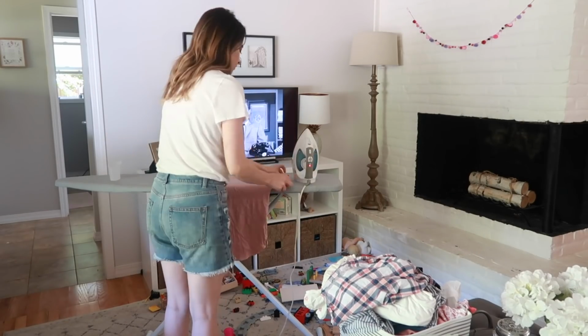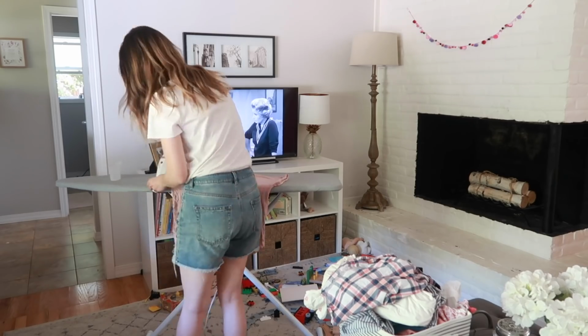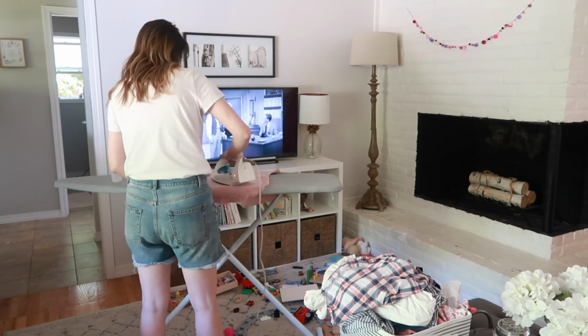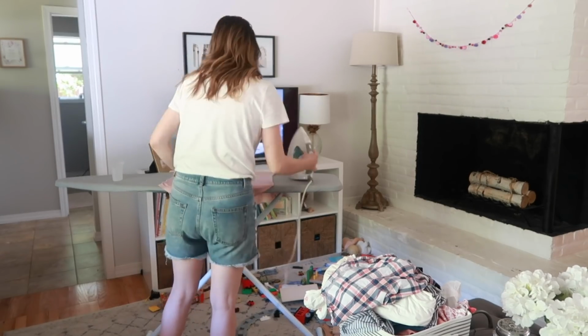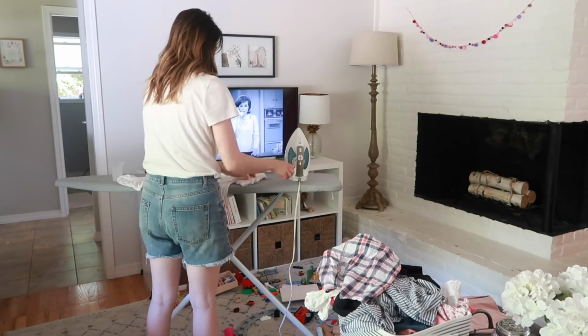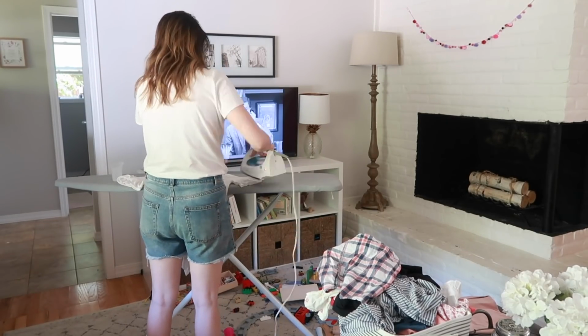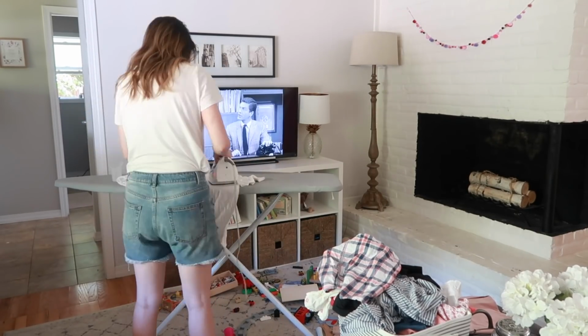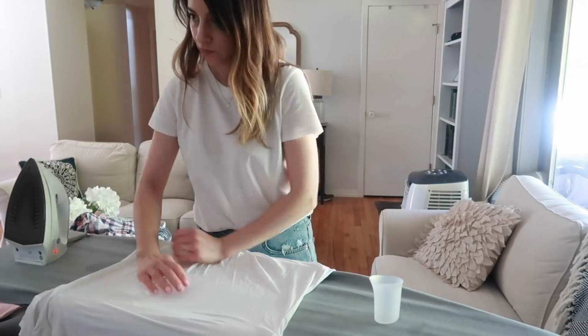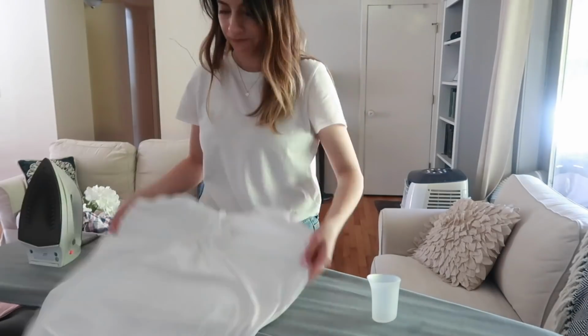I try to iron as little as possible because I don't have a ton of time to be doing this, and I don't usually iron my shirts. It's only if I've hung dry them rather than putting them in the dryer, and sometimes they just tend to get really wrinkly that way. And then I iron any blouses as well. And watching a show while I'm doing this just makes the time a little bit more enjoyable. I also usually have a LaCroix out or some tea to sip on, and it just helps the time to be a little bit more pleasant.